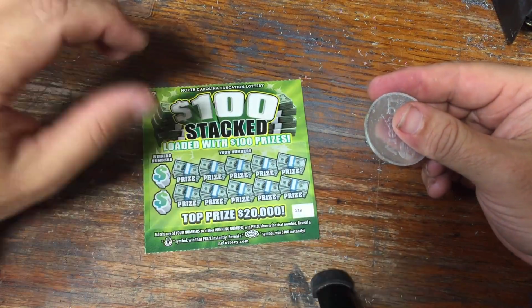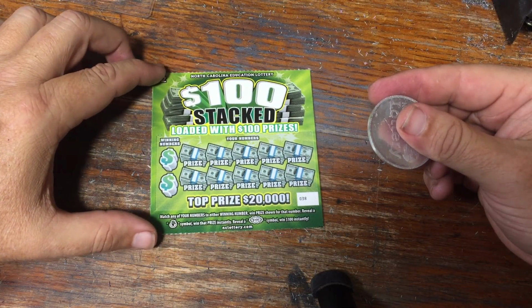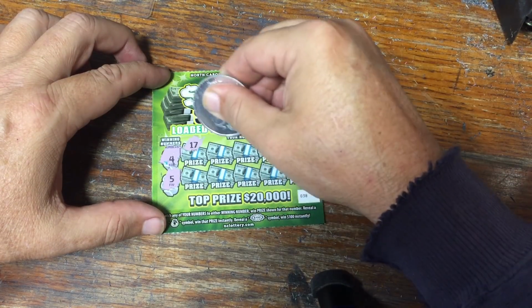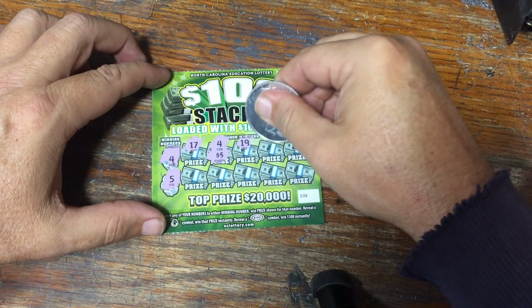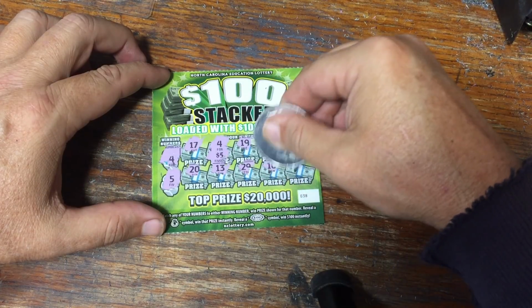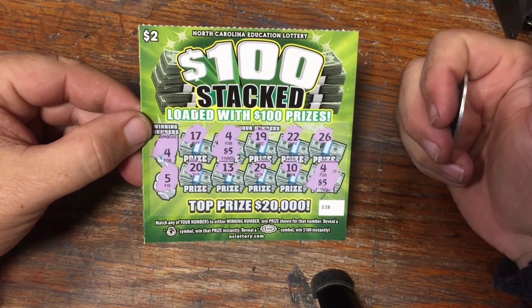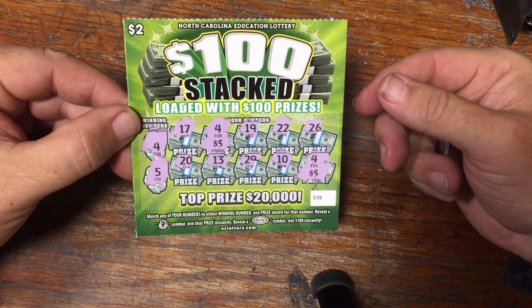Alrighty, next up in our $2, I'm still getting over that, that was a shocker, is the new ticket, the 100 Stacked. We're looking for matching numbers or a bag of cash, or you can find a $100 burst. 4 or a 5. There's a 4 for a win of $5, all right. There's another four. Look at that, a $10 win on a $2 ticket. We won $20 on the Money Bags and now turn around with $10 on the 100 Stacked. Wow.